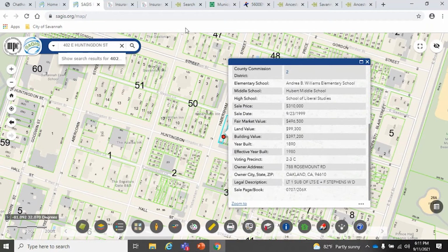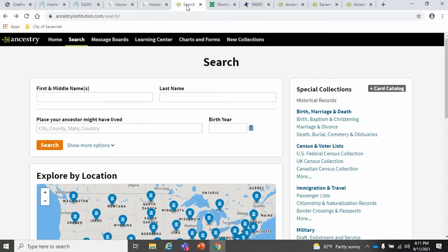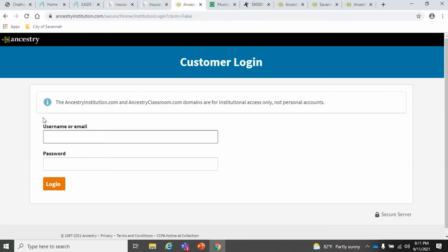So the next step, for what I like to do, is check the directories. So we're going to go on to ancestry.com. I hopefully am already logged in. If not, I'm going to be now.